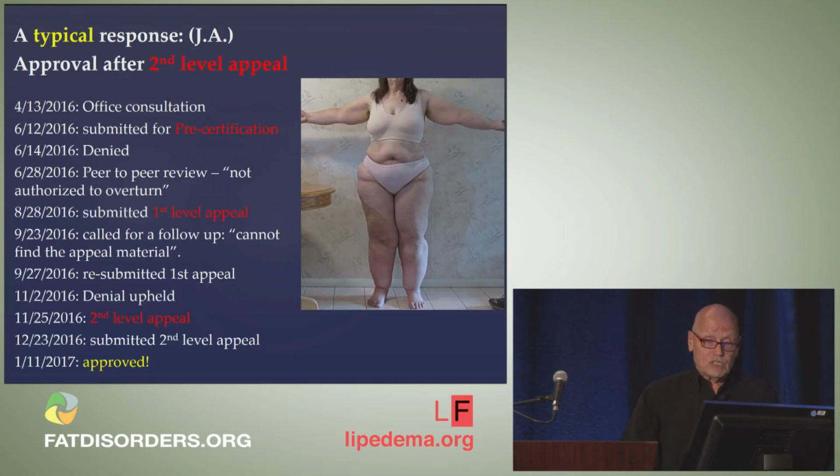This is the most typical patient. We first saw her in April, then we submitted pre-certification, then peer-to-peer review, then first appeal, then another conversation, then second level appeal, and finally in January she was approved. She just had the second procedure yesterday. She's doing well, but it was totally unnecessary. Nine months of suffering, agony, exacerbation of the disease, and you name it.